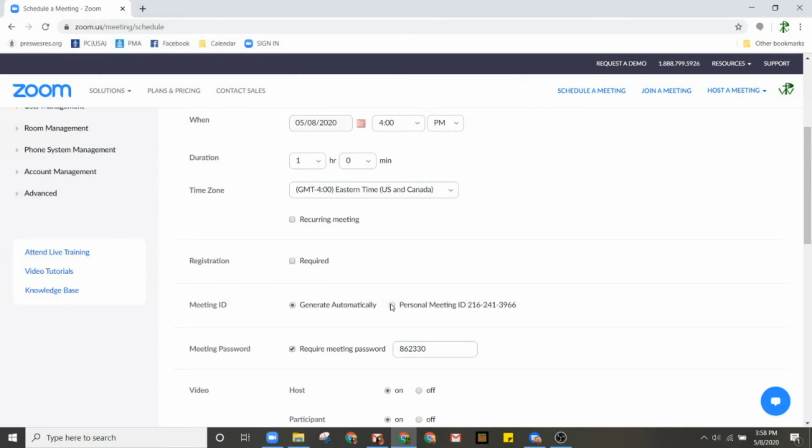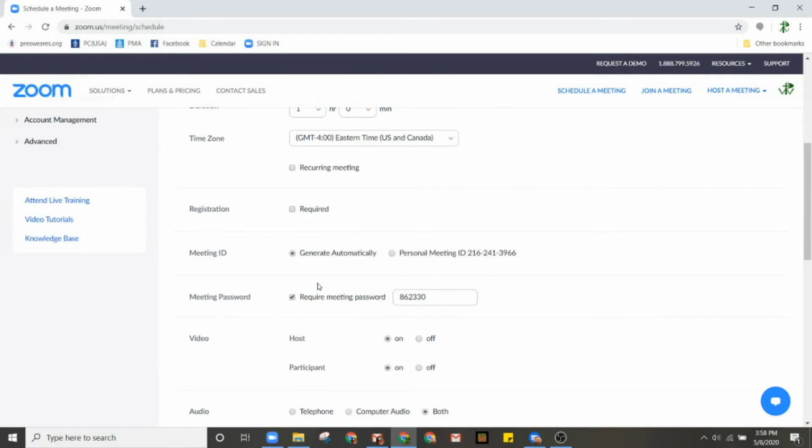And so, it's a better practice to say generate automatically. Now, I do want to say the personal meeting ID is useful. I don't want to say that it's not useful. But basically, the way I have talked about it before, is that it's really the digital equivalent of sort of walking up to somebody's desk and saying, hello, and having a face-to-face conversation.